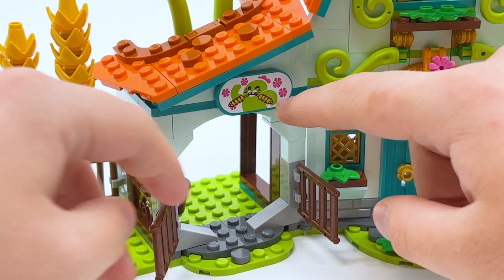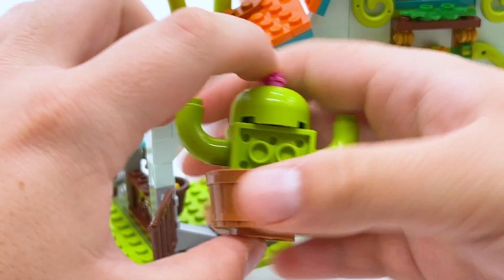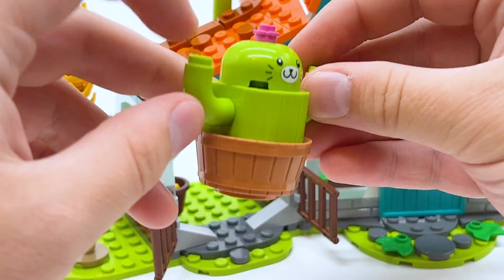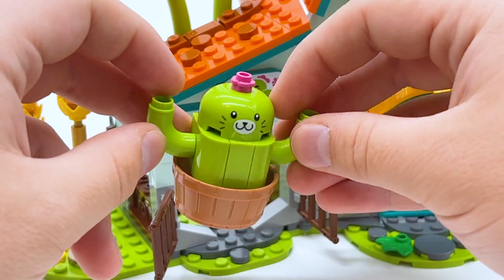Moving down, you can see this is actually a little stable for the cactus cat in this set. There's a stickered part up there that has a picture of the cactus cat on it, which if you're not sure what the cactus cat is, it's this guy right here who is awesome. I love this build. Now this guy does come in one other set this wave, so he's not exclusive to this set, but is this not the cutest build you've ever seen?